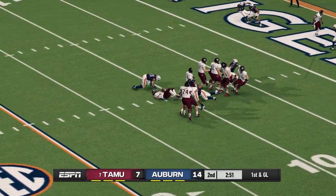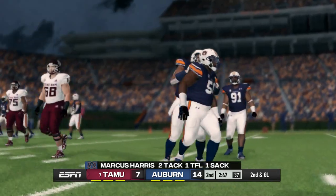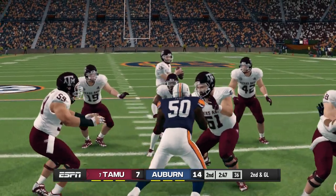He's under some heat, and they get the sack. They get to the quarterback and end that play before it even got started. This young man didn't even have a chance to make something happen. It's tough to find your receivers when the defense is in your face like that.